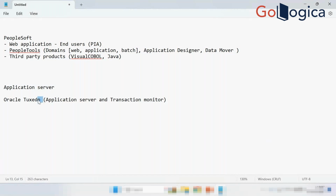Now, this Oracle Tuxedo is not a very new thing. It's a very old and robust technology. And earlier, it had interfaces. So it's not that everything in the world will be based on Java, or everything in the world will be based on COBOL or Fortran or something like that. So it started long back, and it had interfaces for CORBA, for COBOL, for other languages as well.